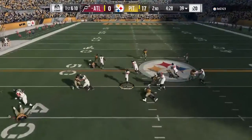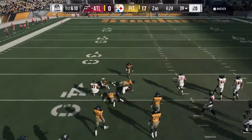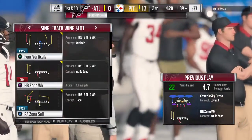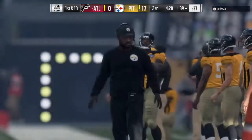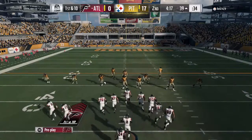This is Freeman on 1st and 10. And he's taken down, but not before he gets this into enemy territory across the 40. That's good for 22 and a first down. Well, partner, I have to say they called him in the right defense there.